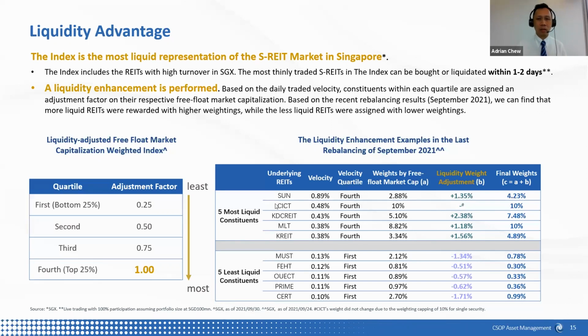CICT again, actively traded for the last 6 months, and you can see that the trading velocity is at 0.48. You could see that right now it really hit the top. It hit the 10% cap. It has to stay at 10%, right? Capital DC REIT again reflects the new economy data center, and you could see that for the last 6 months it has been actively traded. So the initial weight of 5.1% in the index has increased by 2.3% to about 7.4% weight in the index as well. MLT logistics as well, logistics has been benefiting from the new economy. Initially it was about 8.8% weight in the index, has increased by 1.1%, and it has reached the cap of 10%.